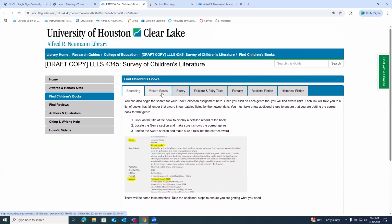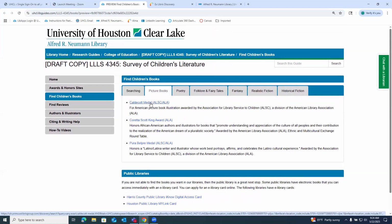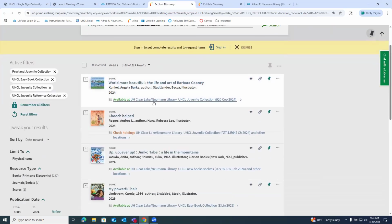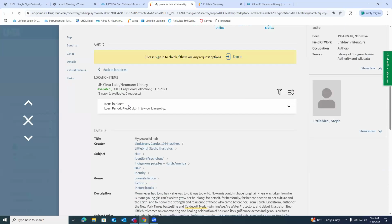So let's go ahead and click on picture books because this is going to be one of the first genres that you cover. And now I'm going to look for books in our catalog that have won the Caldecott Medal. So I'm going to click on this link. It'll take me to the catalog and I can see which of these books I want to get. So let's see, My Powerful Hair. I'm not sure that this won the Caldecott, but let's go ahead. I'll click on it. I can check the list on the Caldecott page, or I can come down here.